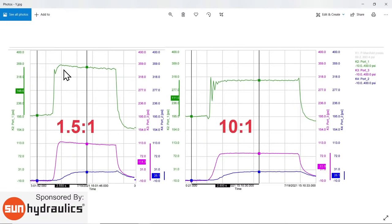So our pressures to lower on the rod end of that cylinder, even though gravity's pulling it down, actually rise up. The counterbalance valve has to produce a pressure drop to control it, but how high do you want that, right? But we've got pretty good stability with a minor little pressure oscillation.